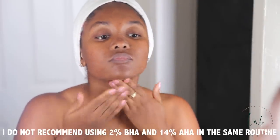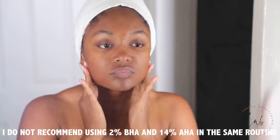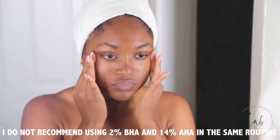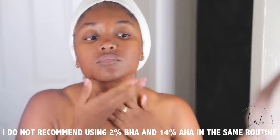For the majority of people, pairing these two products together will be way too harsh for the skin. Exfoliating acids are something you need to make sure your skin is accustomed to before delving so deeply into. As an esthetician, I've done a lot of crazy things to my face, so this combination is safe for me.